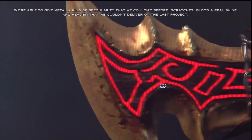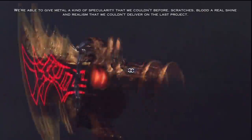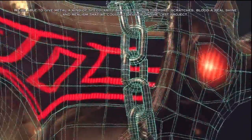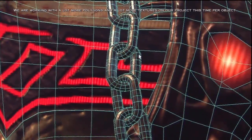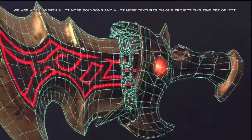We're able to give metal a kind of specularity that we couldn't before. Scratches, blood, a real shine and realism that we couldn't deliver on the last project. We are working with a lot more polygons and a lot more textures on our project this time, per object.